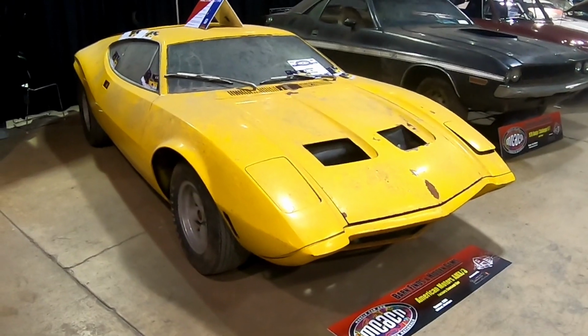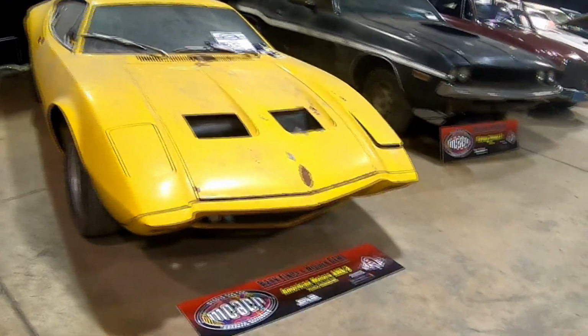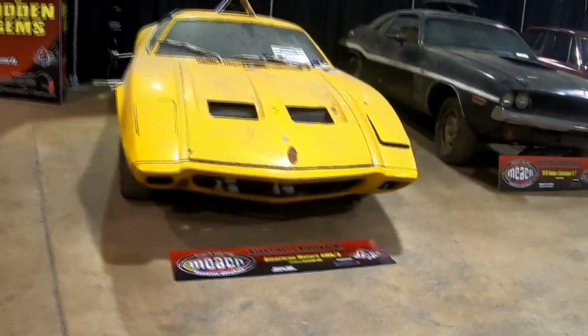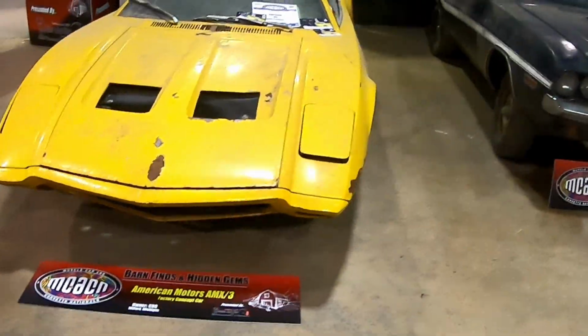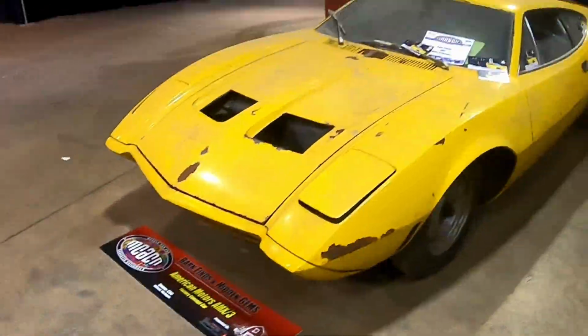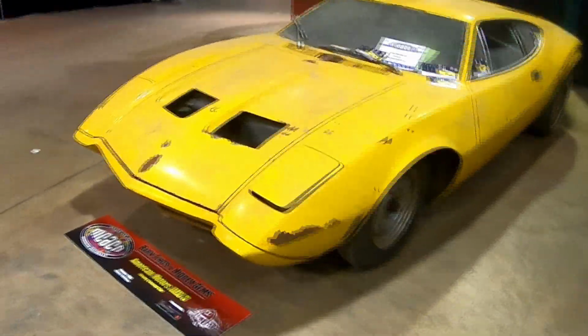Alright, well here's a close look at the AMC AMX3 prototype. This sat in northern Michigan for years. They only made about 10 of them, and there's only a few that exist today. This one was recently bought from the family who had it for decades.